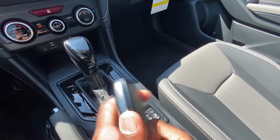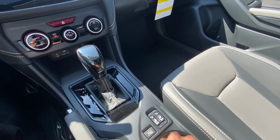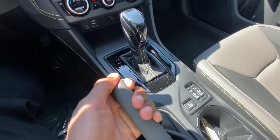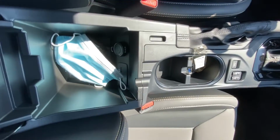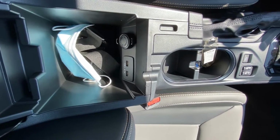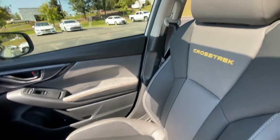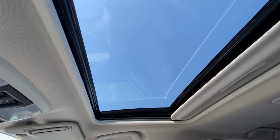And there is your Crosstrek key fob there. Got your emergency brake. And then you've got a nice center console storage there with 2 USB ports. And then up here, you've got your power tilt and sliding sunroof.